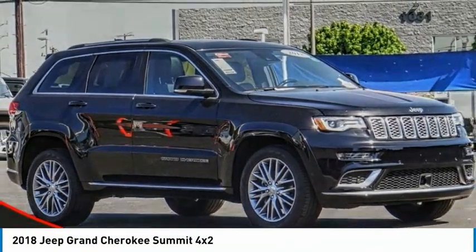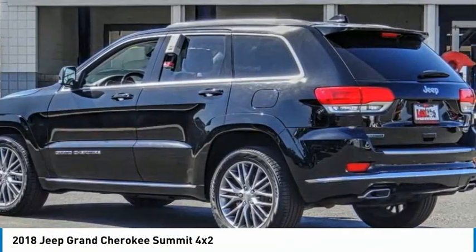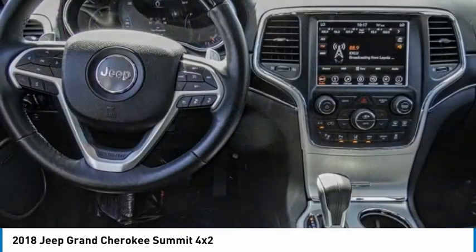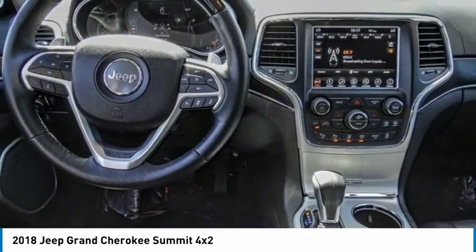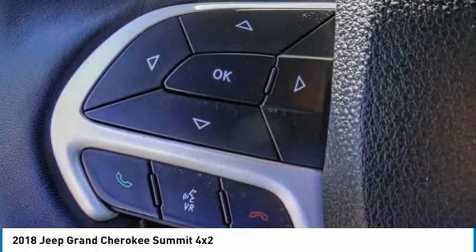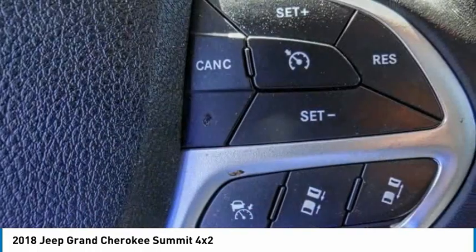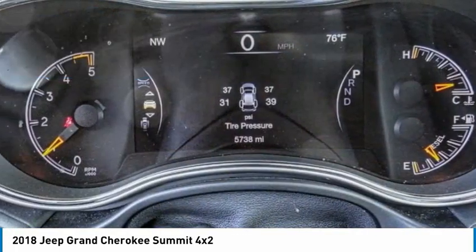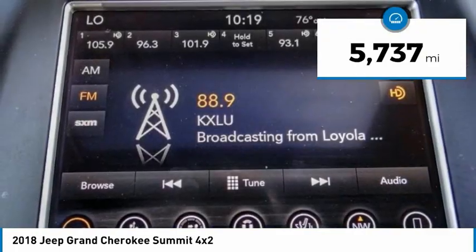Cherokee. The Jeep Grand Cherokee offers superior off-road capability comparable to that of the upscale Land Rover LR3. This makes the Grand Cherokee a fine choice for families who venture off-road or vacation in the mountains or other remote areas, and is priced below $45,000. This vehicle has less than 6,000 miles.